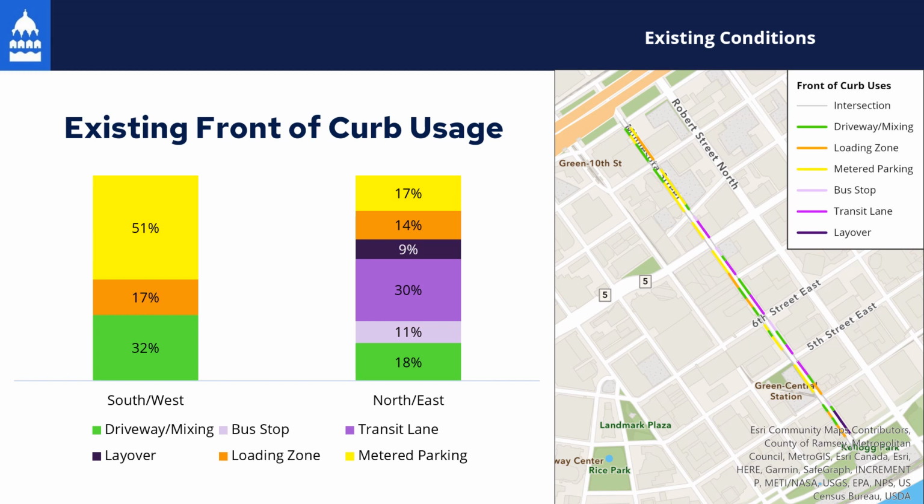On the north, or east side of the street, which is on the right-hand side of the street as you move north, those same uses exist, but in smaller quantities. This is because this side of the street also has 5 blocks of a transit and right turn only lane. That designation takes up about half of the front of curb use on the right-hand side of the street.